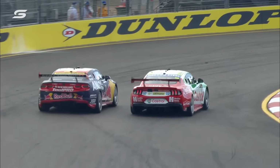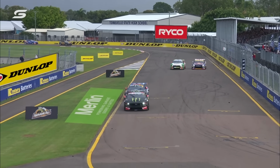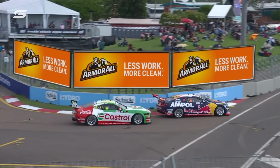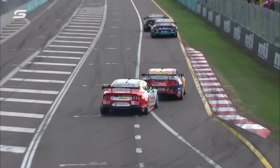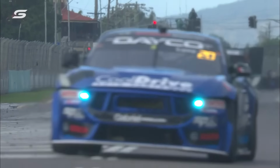Thomas Randall argues the case back out the other side. He's almost cleared him by the time he's put power to the road. Battle up the front, Waters v Mostert. Battle for position number 3 involves Brown v Randall. This is an epic race in Townsville this afternoon with now 6 laps remaining.